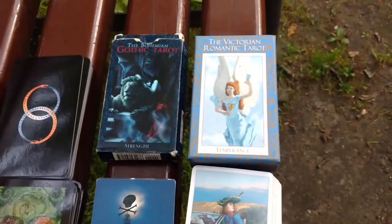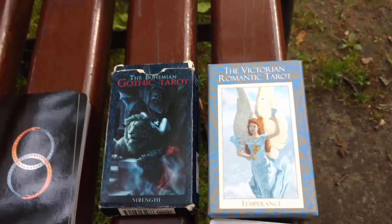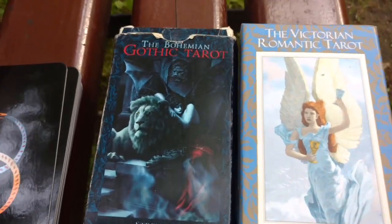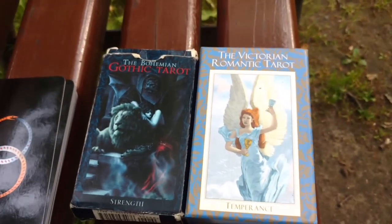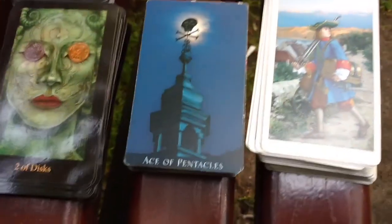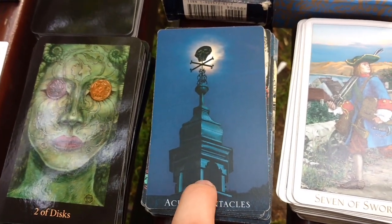Okay, and here is a little cheating, because as you can see I have 2 decks. But since I got Victorian Romantic, I use those decks together, so I treat them like one deck. It's Bohemian Gothic with first edition, I believe, and Victorian Romantic, I believe the last, or the only one, I can't remember. And I also have the third edition of Bohemian Gothic, and I must say the first one is my go-to deck, go-to edition.